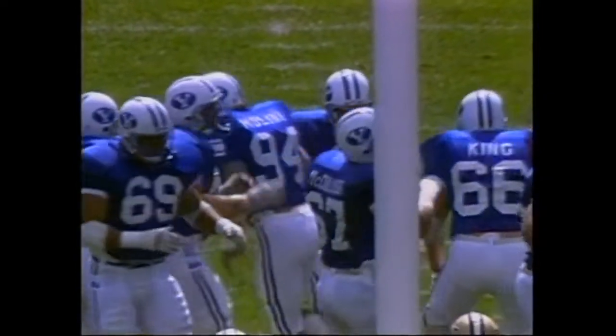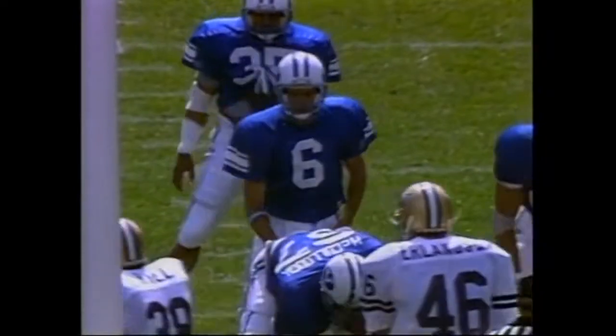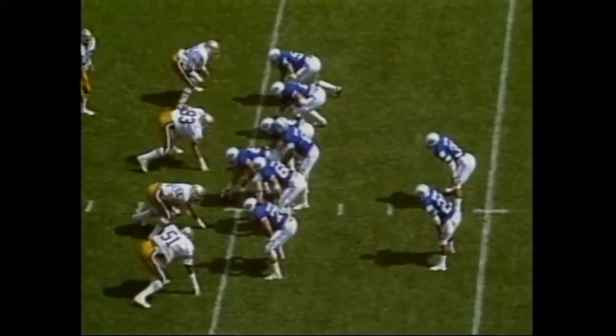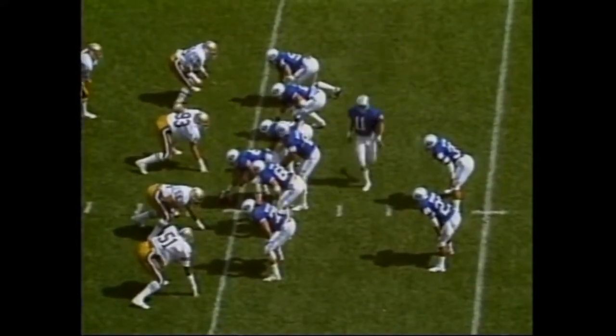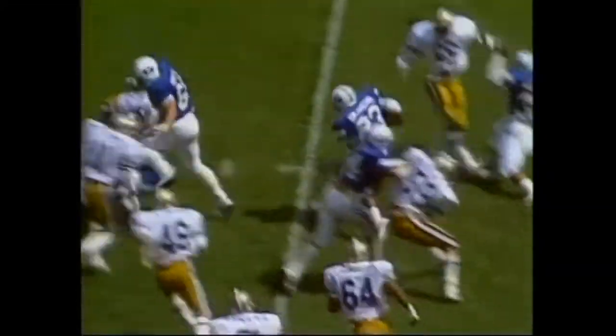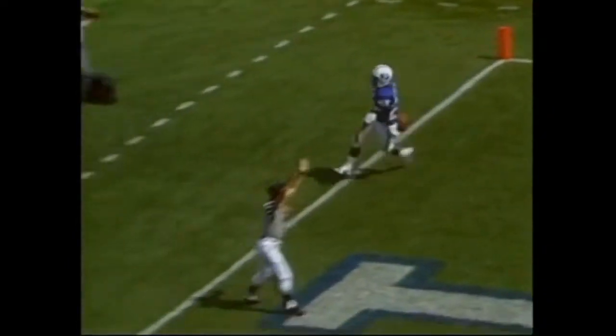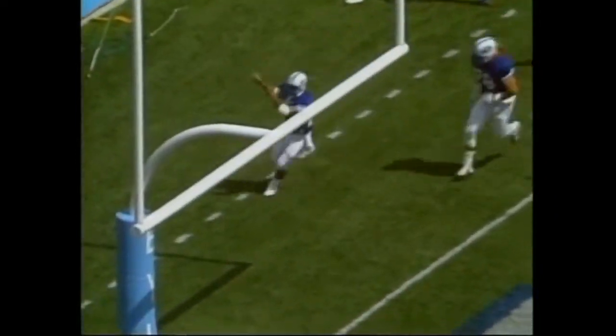2nd and 5, BYU. The game from Provo, Utah today. Brilliant sunshine, 65,000 fans here, enjoying two of the best college teams in the country. Bellini comes in motion to the left side. A sweep to Sikahema to the right side. The blocking's there. He turns the corner, slips the tackle to the 20, down to the 10. He's going to score. And then you always look for flags. I don't see one. No flags on the field. By Sikahema into the end zone.